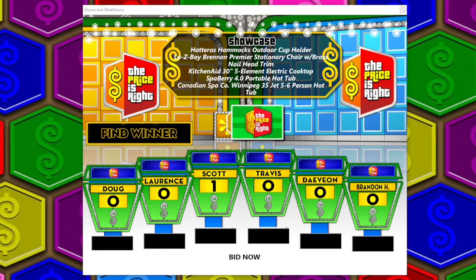We're going double tubbing, but only if the price is right. I guess so, we put one leg in one and one leg in the other. I thought a spa and a hot tub was two different things. Well, this is officially two hot tubs on this one, so that's where we're at.